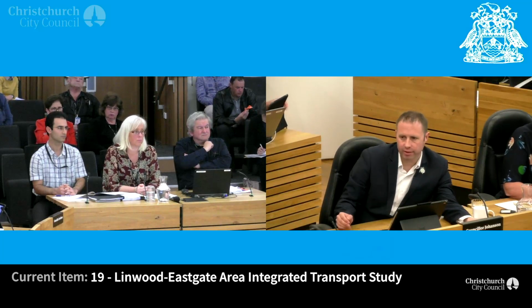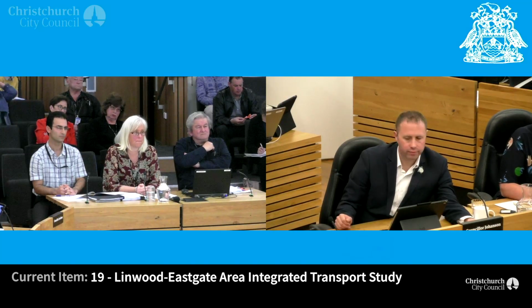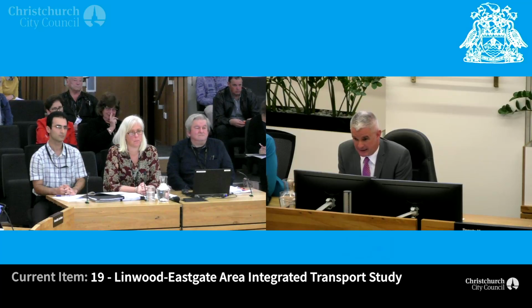So can I just ask, what's the public engagement? Like, if we were normally upgrading an intersection for a safety improvement, would we have any public engagement? Depends on what we're doing. So presumably, the fact that both the staff recommendation that went to the community board and the community board recommendation that's in front of council today refers to this project as recently completed, indicates that the staff view is that that project has been completed recently, and that the community board by majority accepted that that project had been completed recently.